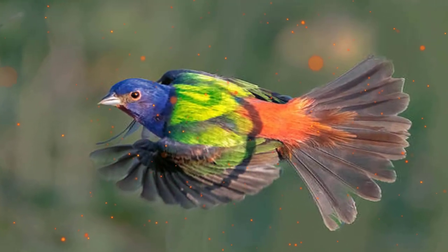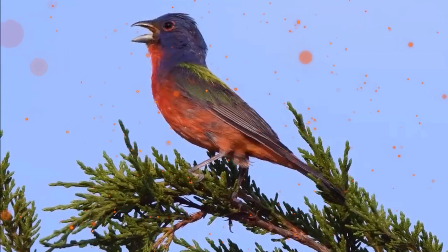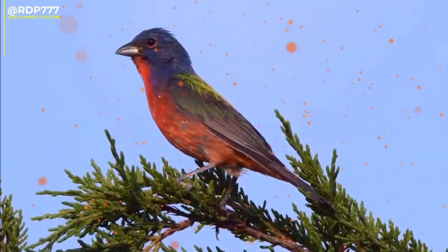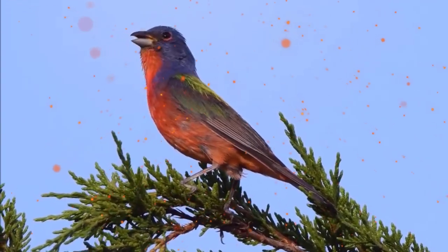Painted buntings eat seeds, particularly after the breeding season is over, starting in midsummer. They're more likely to visit a bird feeder in a yard with low, dense vegetation.